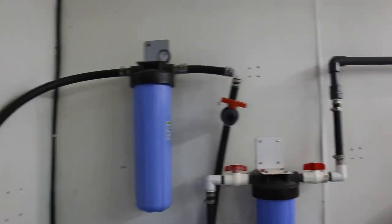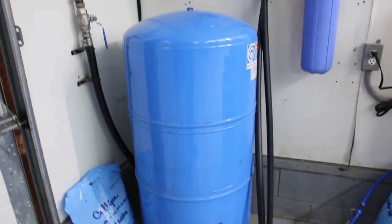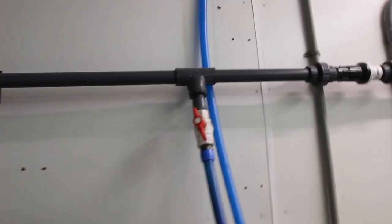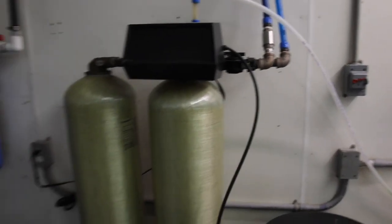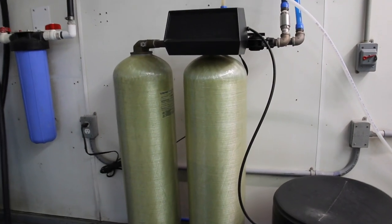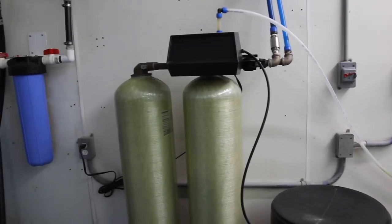Same thing, it's the same spring water, goes through a 5-micron filter into the pressure bladder tank, out the tank, through a 5-micron filter, okay, goes into the same line, but now it goes through a water softener. And I will explain to you why it goes through a water softener. This is a dual tank.